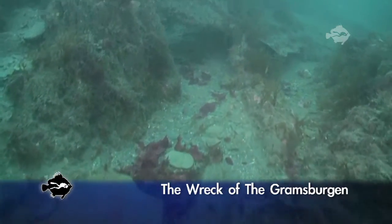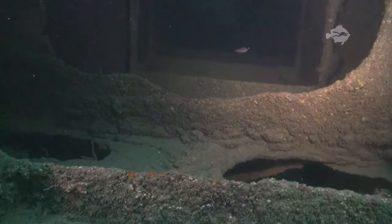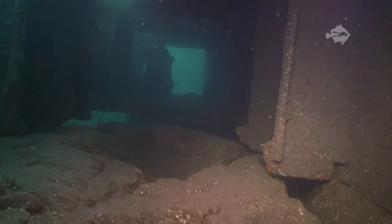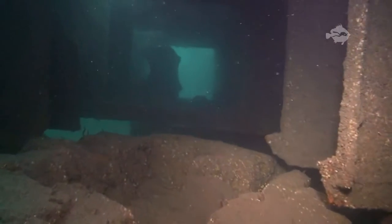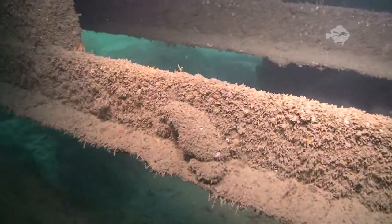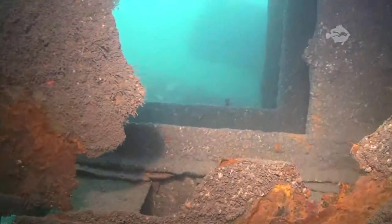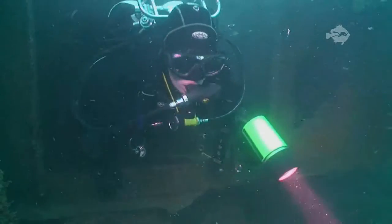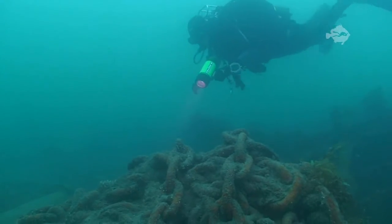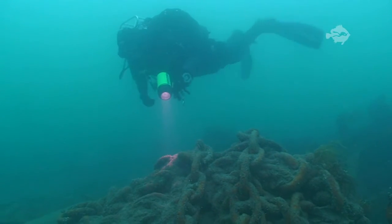Built and unfortunately sunk in the same year, 1954, the Gramsbergen lies in 11 metres of water just outside Fishguard Harbour. Although mostly flat, there are a few areas that offer great swim-throughs. Some of these swim-throughs can be a tight squeeze, but shouldn't pose a problem to the experienced diver. Although shallow, this is a great wreck to explore and offers many interesting pieces of wreckage, including a large pile of anchor chain.